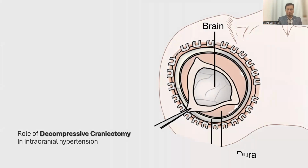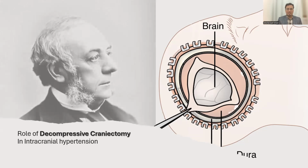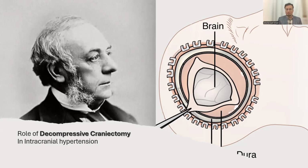The next subsection is decompressive craniectomy. It is also a very important topic. It is an important therapy for lowering the ICP. It was first described by the Danish-born British surgeon Annandale in 1894. So it is a technique more than 100 years old, and it showed that managing refractory intracranial hypertension is feasible with decompressive craniectomy, especially after traumatic brain injuries. It was shown by this man and later by his peers and subsequent generations of scientists and researchers.